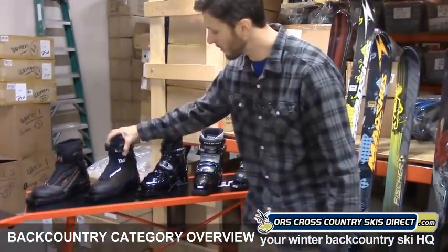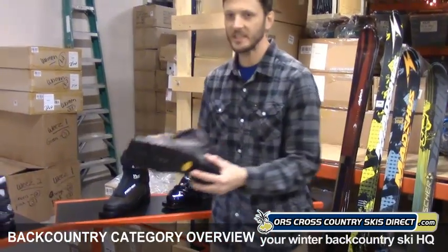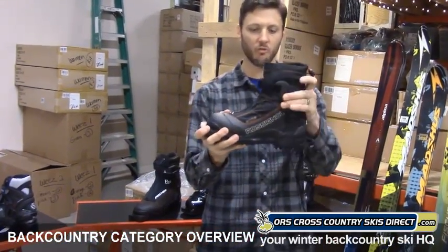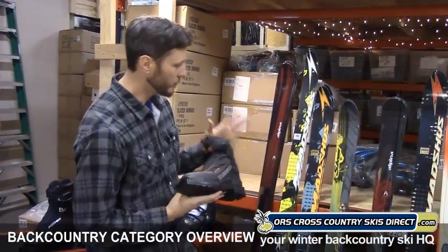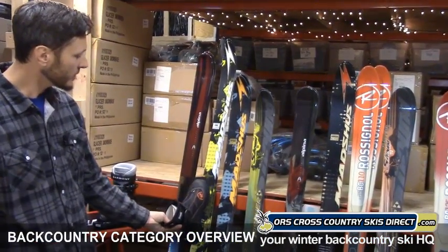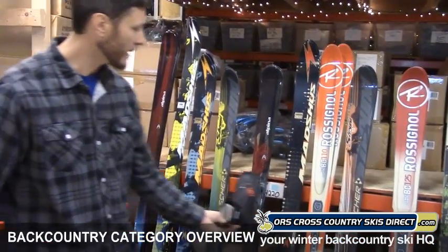Then we get into our beefy 75mm backcountry boots. We've got two that are non-plastic, and then we've got our plastic shells. We've got the Rossignol BC X6 right here. This kind of fits in the middle of the 1575 and this next model by Fischer. Pretty aggressive boot, lots of support there, and now you're pushing more toward the turning end. You want to try some telly turns maybe. It's never overkill on the narrower skis, but really happy toward the middle of the spectrum again.